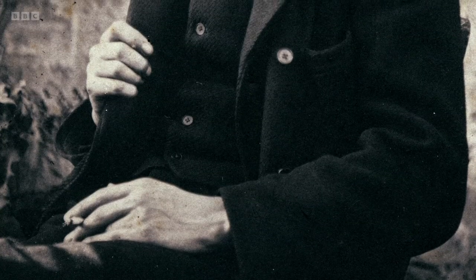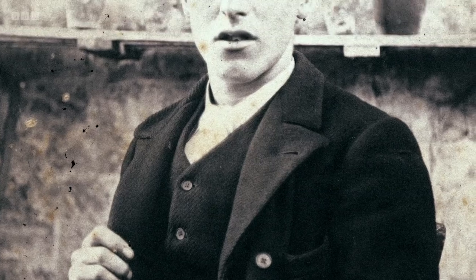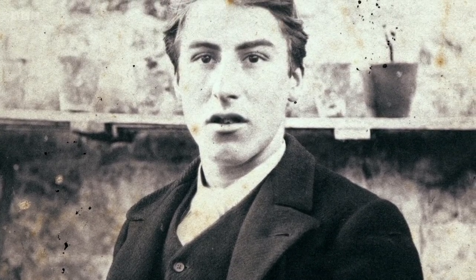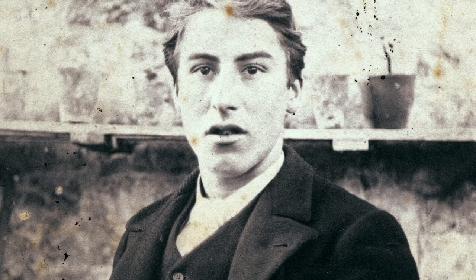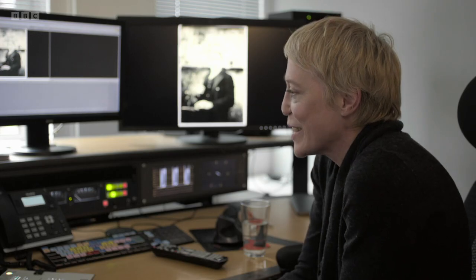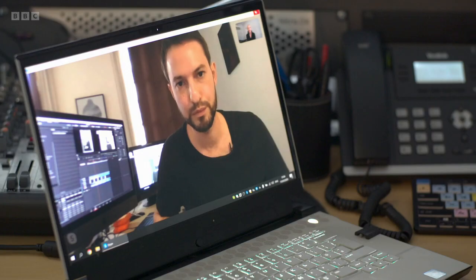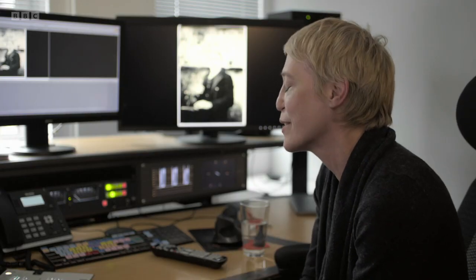In order to recreate each image accurately, Sam's team will have to decide on the authentic colours for every single object. So I guess all that I can say at this point is that I'm really, really excited to see what you can do, and I'm really curious to see how much it changes my feelings and my knowledge of these photographs.